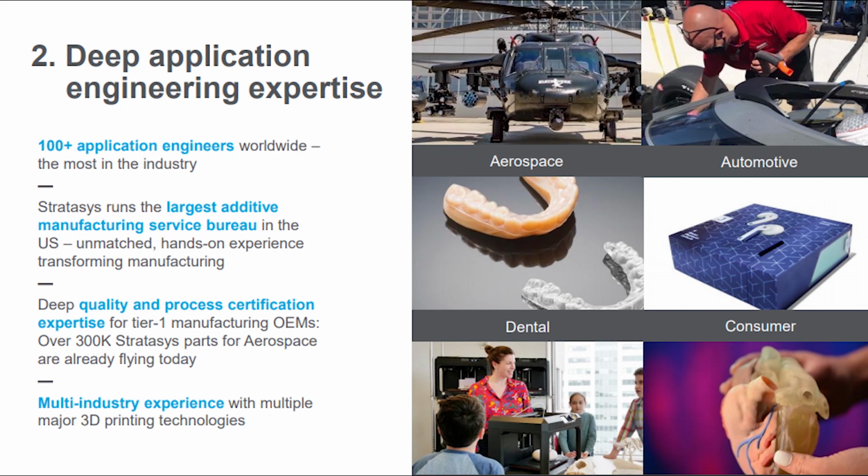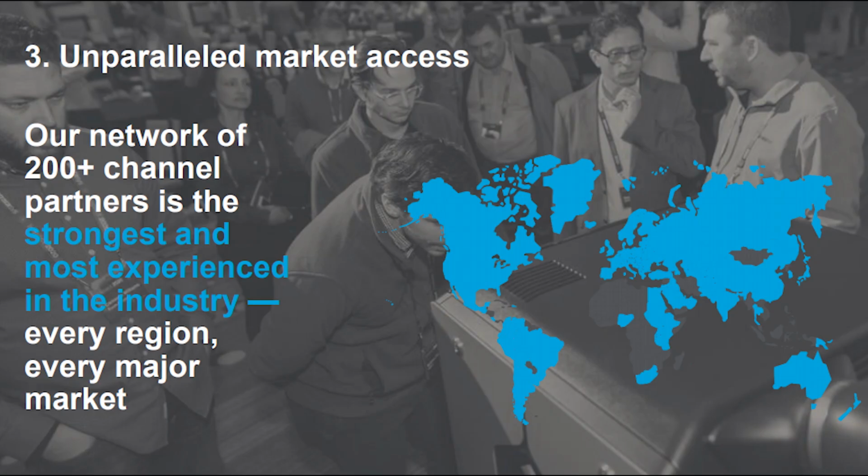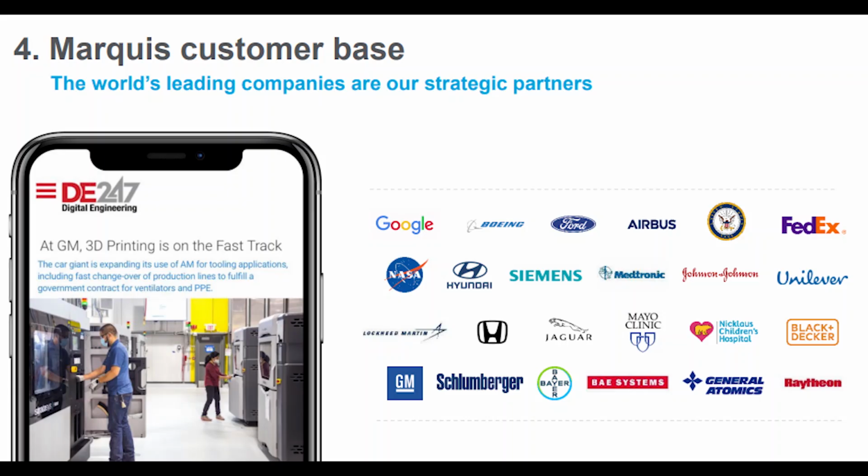So I want to use this time to focus on the factors that I believe make them stand out from the other two companies. Stratasys has more than 100 application engineers worldwide, runs the largest 3D printing service bureau in the United States, and has more than 300,000 parts for aerospace already in the air flying. And as you know by now, aerospace will be a massive beneficiary of the 3D printing revolution. Now, they also have a network of more than 200 channel partners, making them a go-to player in this rapidly growing industry. If we look at their list of existing customers, I think you just might recognize, I don't know, maybe 1 or 2 of them.